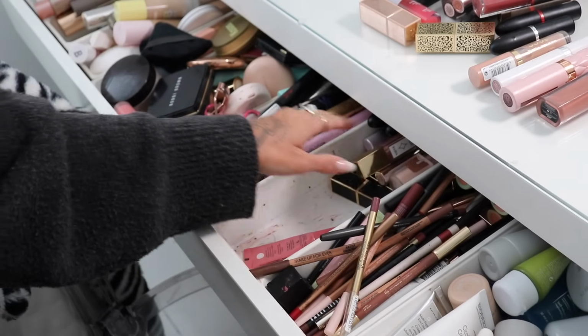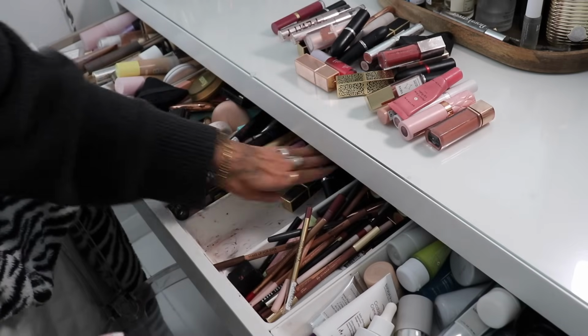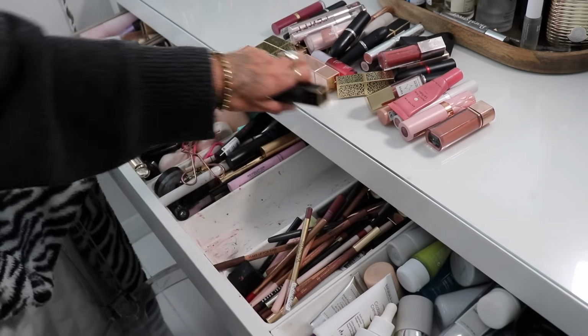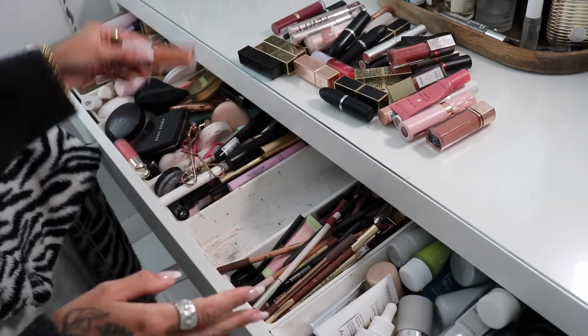I'm going to start with actual lipsticks. And anytime I do this I find loads of colours that I just forget to use. And I'll use them for like 2 days and then I forget again. There's some more lipsticks under here. It's one of them jobs I immediately regret starting.